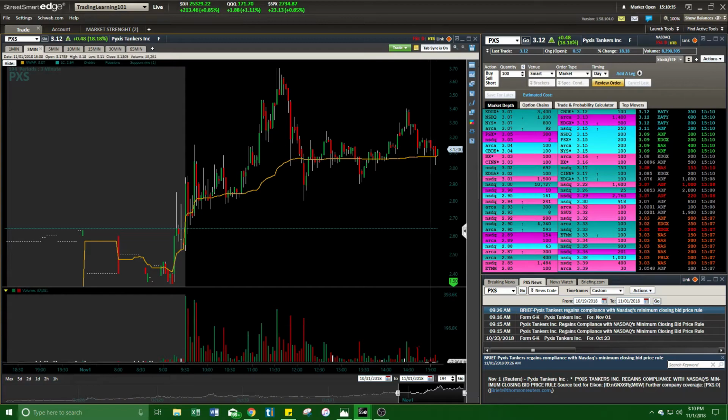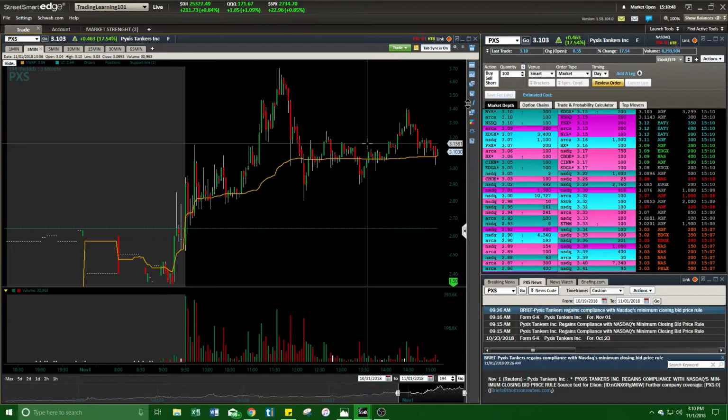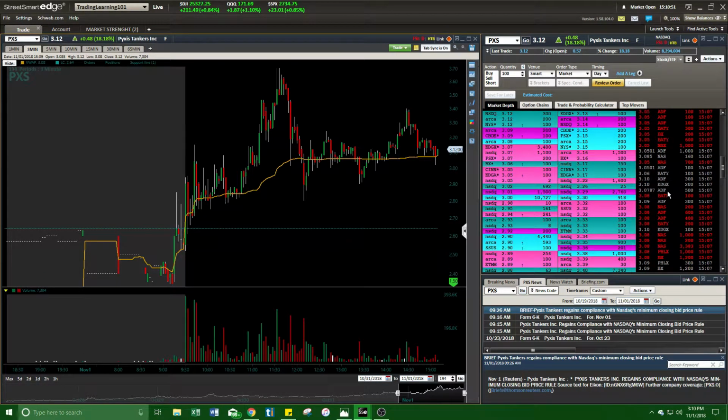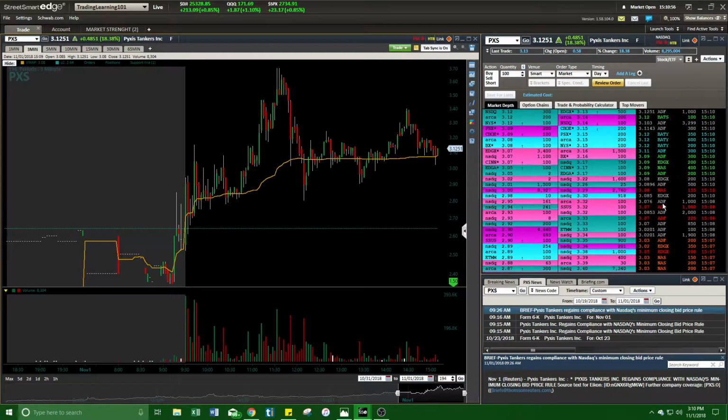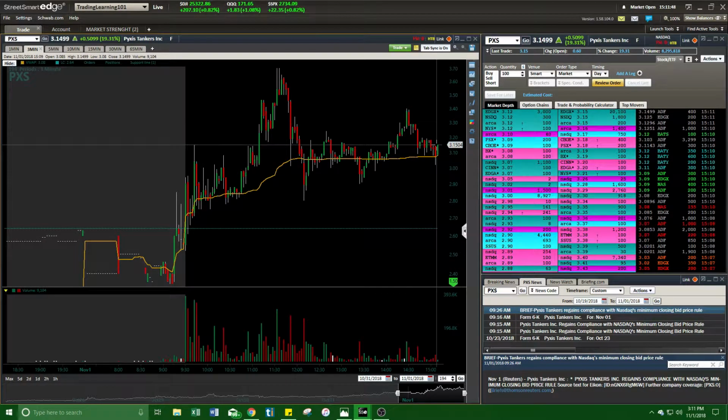You see down here on the volume bars how the selling ramped up a little bit? See how it was just all selling right here? All red. Now we're coming into buying. People are buying it now. See, it almost touched $3. It came down real fast to 3.01. Putting in a limit order to buy, it scoops down, picks you up, and it comes right back up. And you're up 14 cents.